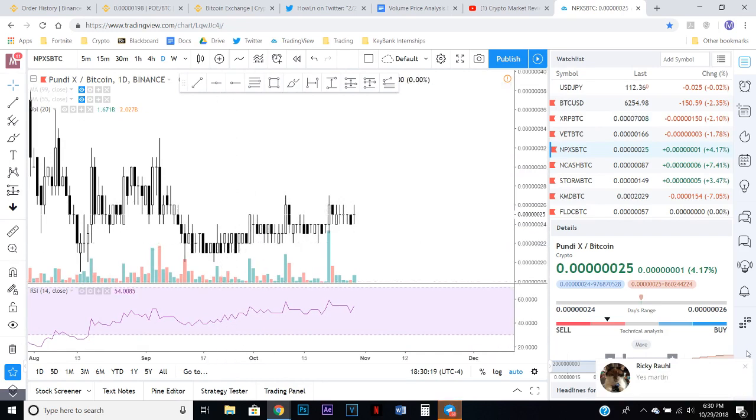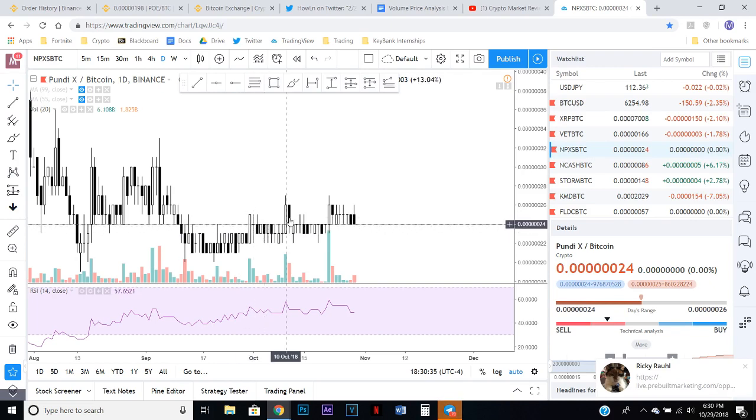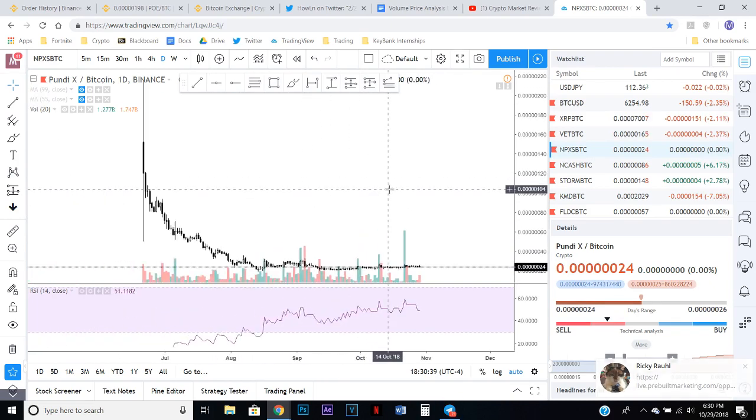Every time we move up here from a resistance, it comes back and tests the support. We can see it up, and this being the resistance here at 220 or 23 satoshis, comes back, tests, comes up, back tests again, and it's kind of just forming this nice little uptrend.